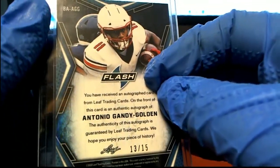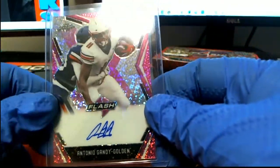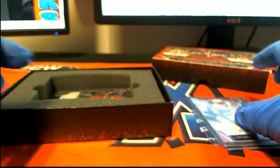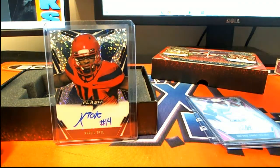Thirteen of 15. Nice hit is coming up for somebody. Good luck, everybody. Let's get more big hits out of Flash. Good luck. I hope we can pull a monster next. That was a 13 of 15. Here's a Khalil Tate.